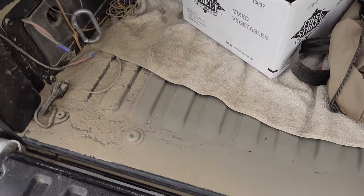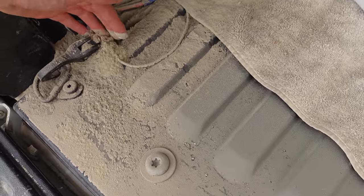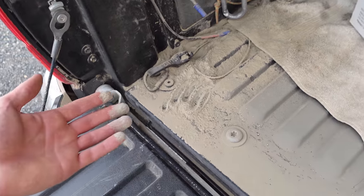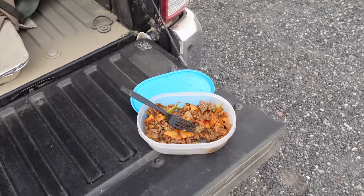Also, look at these cliffs. That's awesome, they're so big. So much dust. There's so, oh my God, how does this much dust come into the car? I don't understand. Oh, at least I got chicken mush. Now it's raining, everything's gonna turn into mud.